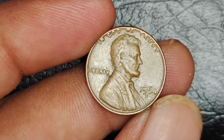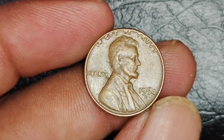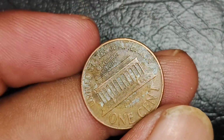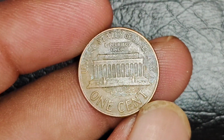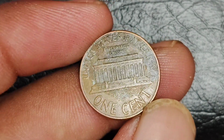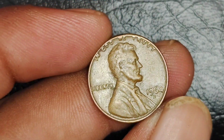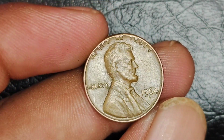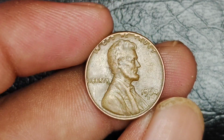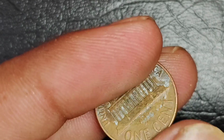A few known errors for the 1964 D penny include double die obverse or reverse errors, where the images or text on the coin are slightly doubled due to a misalignment during the minting process. Collectors love these errors because they're rare and add a layer of uniqueness to the coin. If you find a 1964 D penny with one of these errors, the value can skyrocket into the hundreds of thousands, or even millions.